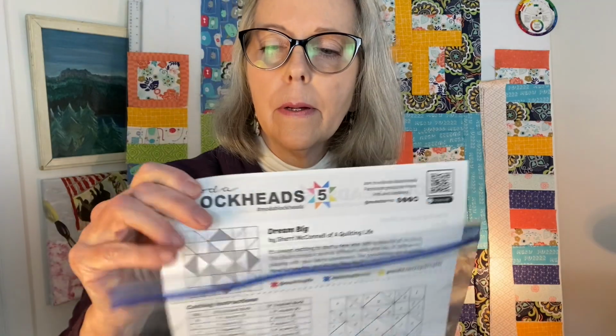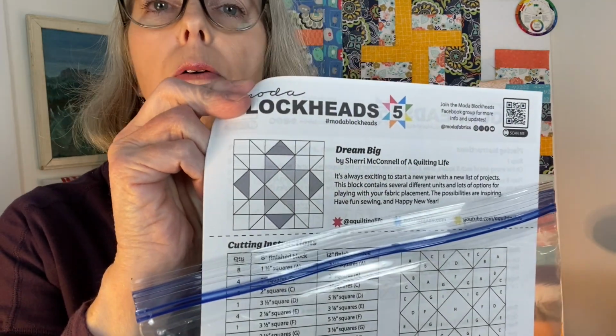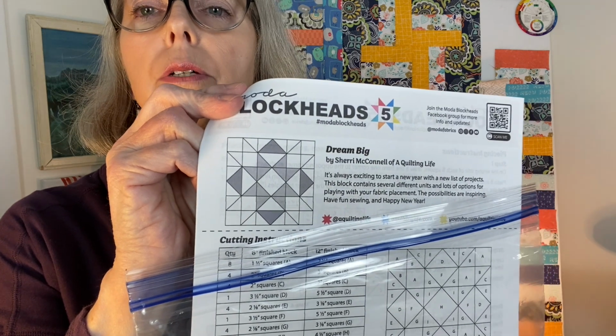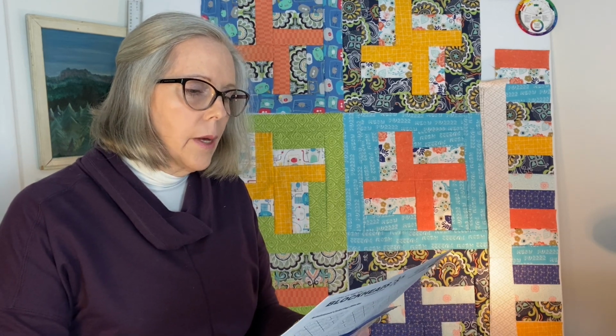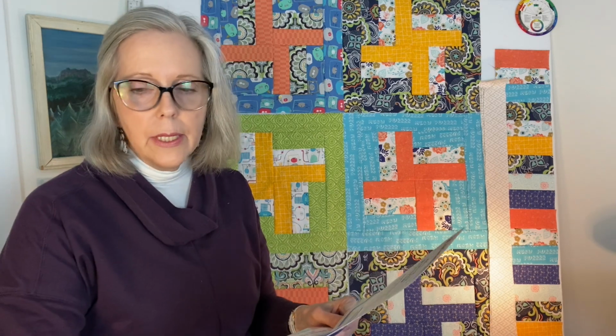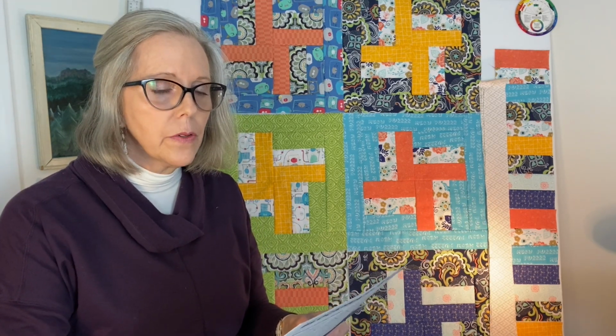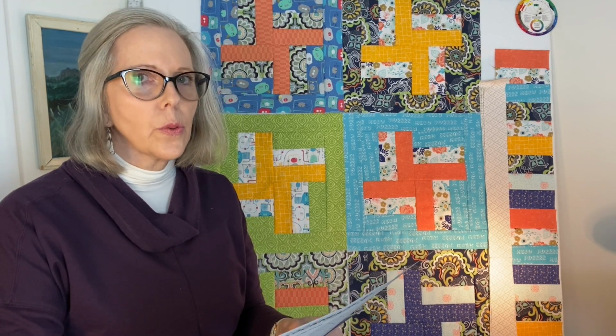Yes, this is Block 1. See that? These are all free, which is fabulous too, right? So Block 1 was done by Sherry McConnell of A Quilting Life, and I'm going to need a lot of squares, so I better get to cutting. All of these, I believe, are going to have choices of 6-inch finished blocks or 12-inch finished blocks. I think I want to start with a 12-inch block.